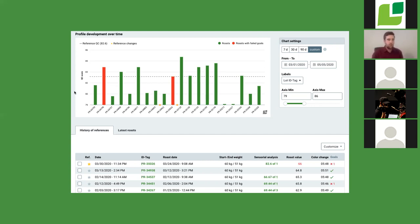The table below displays a history of reference curves. So every time that you go and you change a reference, you still have this log that tells you every curve that you've had in the background while roasting. And if you have cuppings, you can actually see the difference in cupping scores across all of those. You can also toggle and see the latest roast. So that's the review of the profile section, what it is, what's displayed.